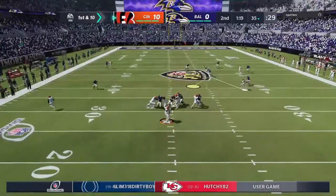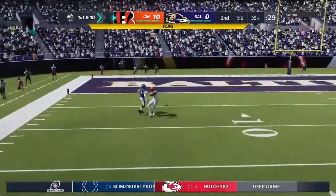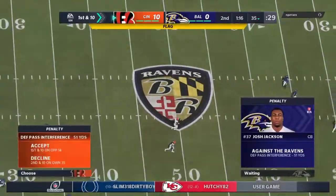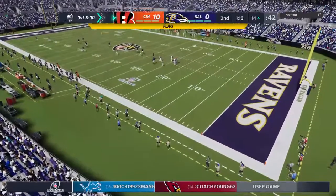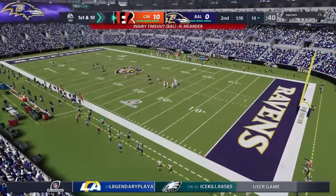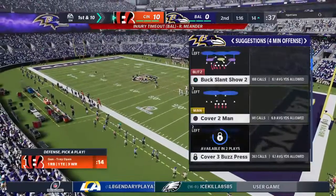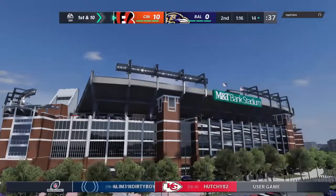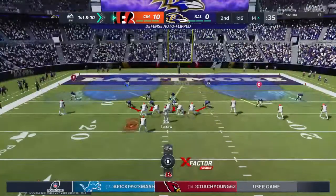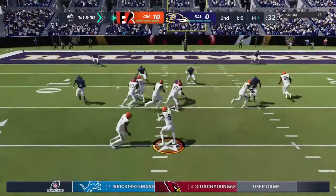From the shotgun, it's Burrow. Oh, he'll let one go deep for Higgins. And that's going to wind up incomplete. However, we do have a flag down. Let's check in with our referee. A real field flipper there as all of a sudden they've got a first down in the red zone.